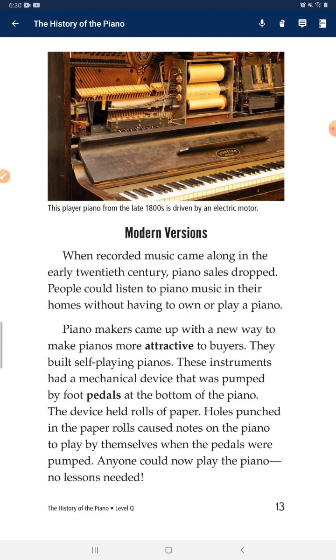Modern versions. When recorded music came along in the early 20th century, piano sales dropped. People could listen to piano music in their homes without having to own or play a piano. Piano makers came up with a new way to make pianos more attractive to buyers. They built self-playing pianos.